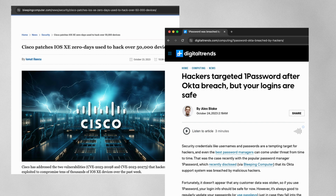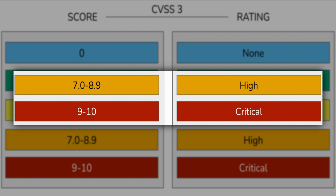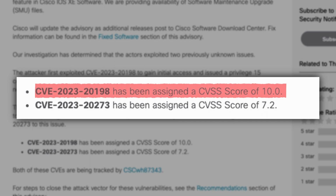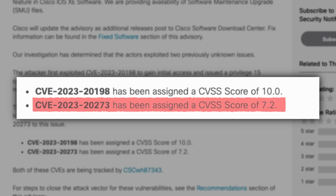In the case of Cisco, we have two different vulnerabilities that surfaced. One of them has a CVSS score of 10. That means, I send a packet, I have access to your machine. The other one has a CVSS score of 7. The first vulnerability, the one with the CVSS score of 10, is CVE-2023-20198. The other vulnerability is CVE-2023-20273. That's the one with a CVSS score of 7.2.